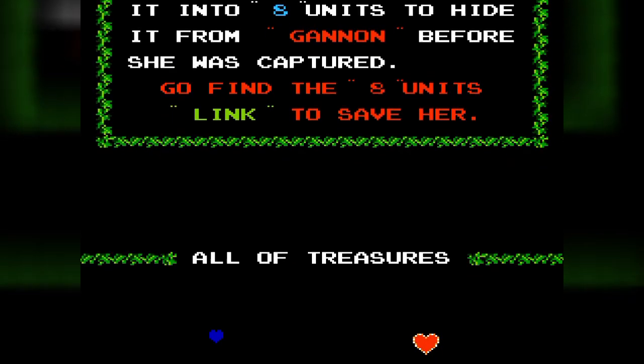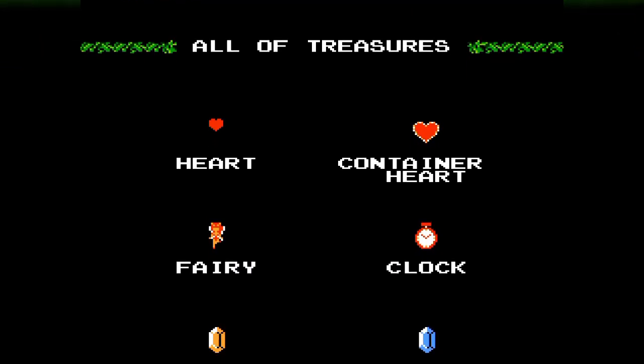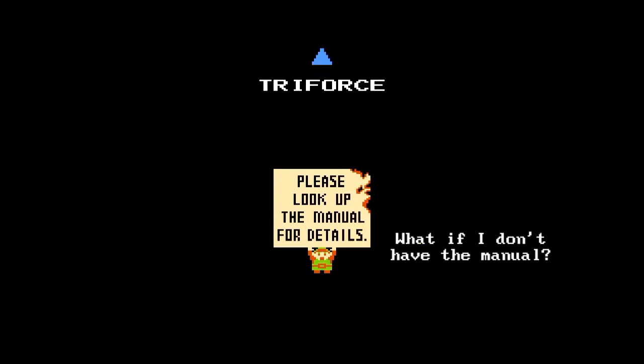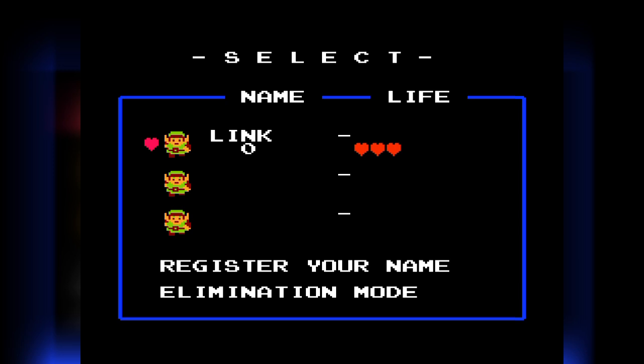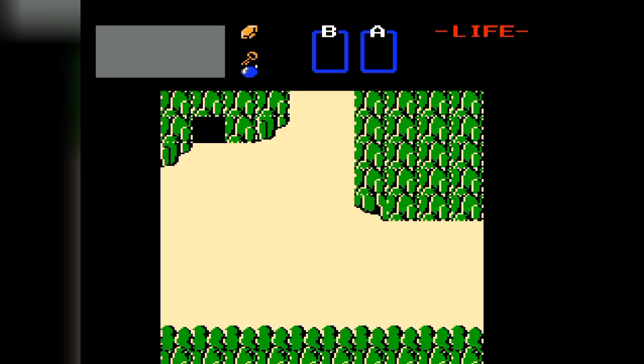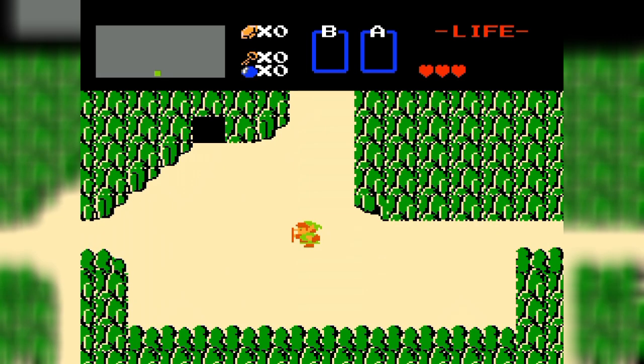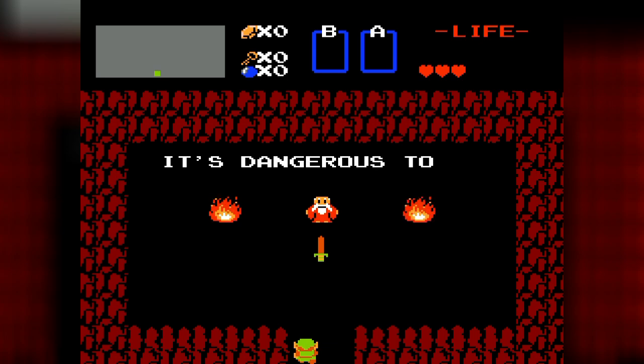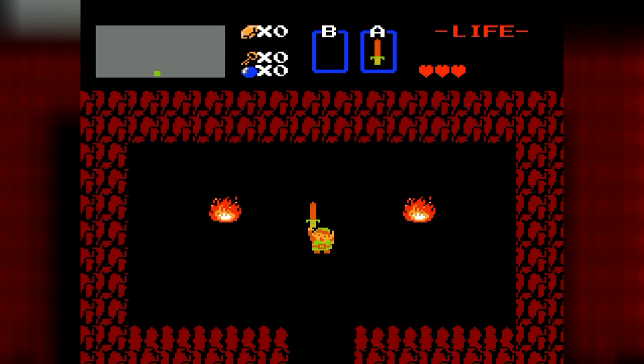Anyway, the text crawl also gives us a list of all the items in the game, then we're told to look up the manual for details. Well, that's helpful. Now let's hit the start button and get going, huh? When you jump in, you're given no info at all. You're unarmed, and there's a single doorway on the screen, which does a good job of subtly leading you to an old man in a cave who gives you your first sword.